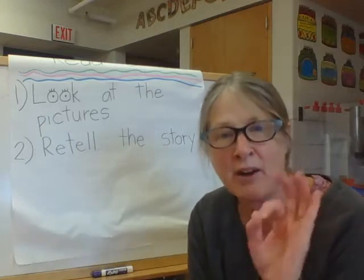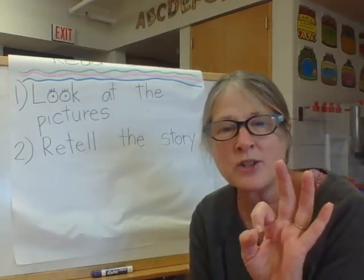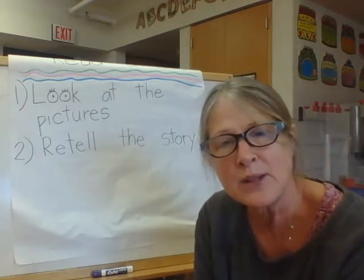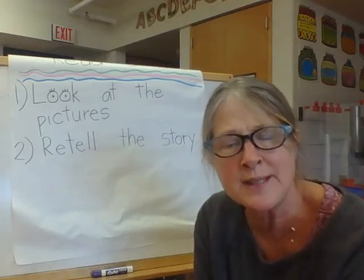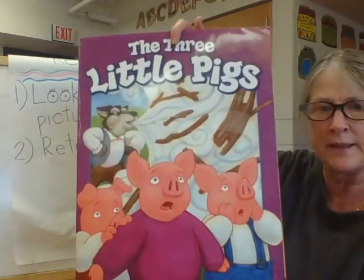That's right. There are three little pigs. They're the characters in the story. There's a big bad wolf and also a mama pig. So to retell a story, we think about the characters and we also think about the setting, where the story took place.